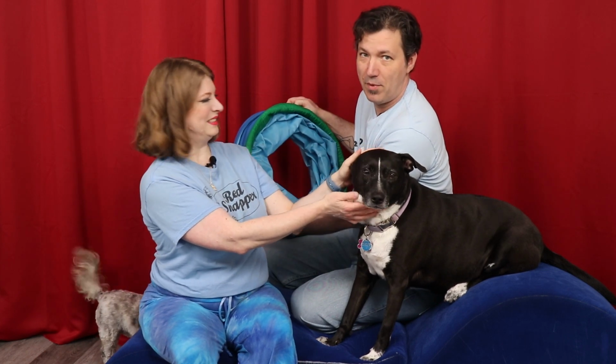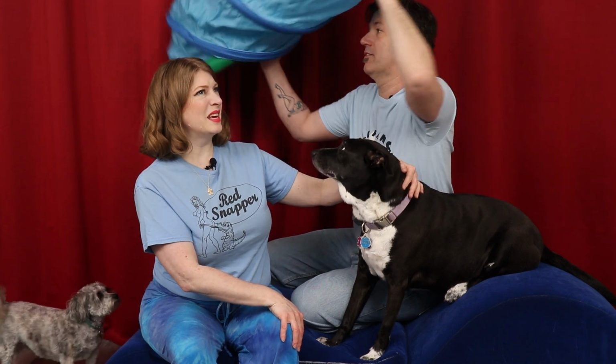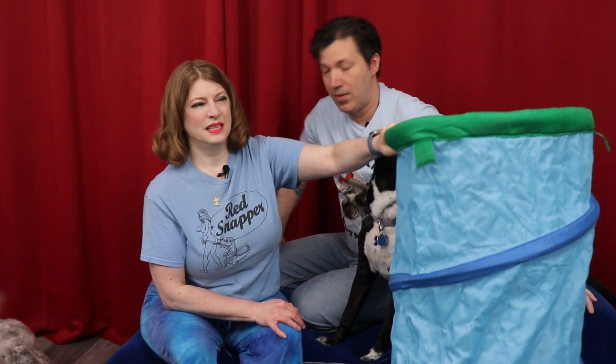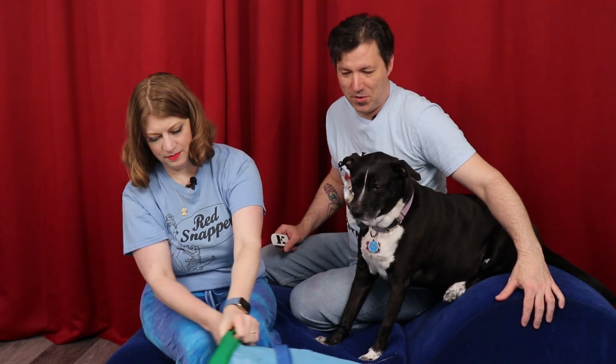So this is like a play tunnel that they make for kids. It's not very big. I think it was maybe $30. And it's kind of flimsy, as you can see, very flimsy. It is. It's pretty lightweight. Oh, but Nutmeg's excited. She's excited about it. Let's see if she goes through it.